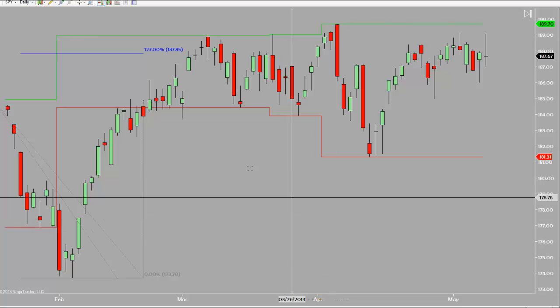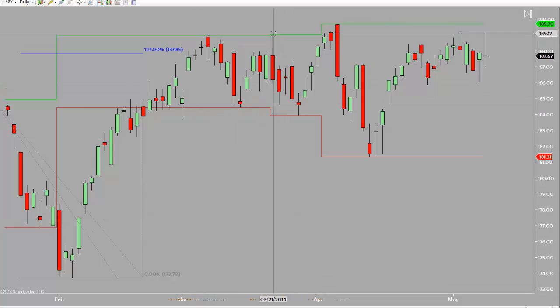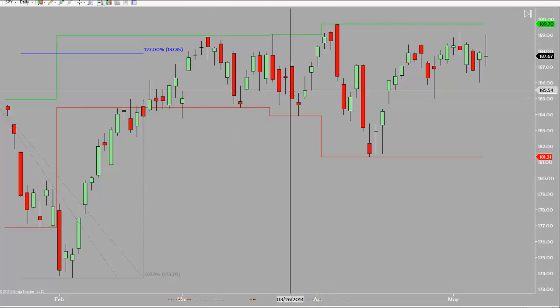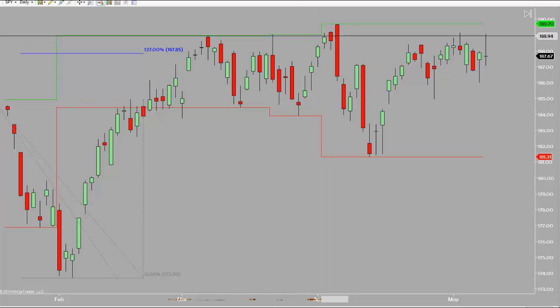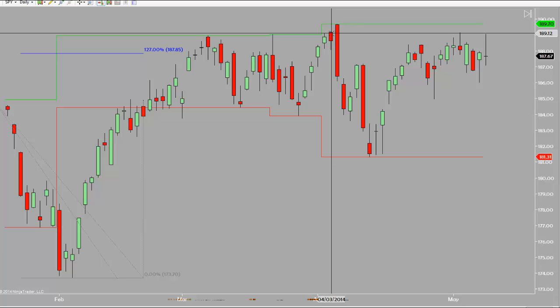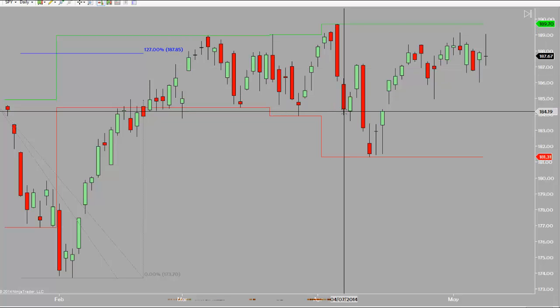Nice symmetrical double top. Pull it back into the daily. Daily put in the nice double top right here. We had a qualified sell. A 3-day move right here for about $5. Retested right here, posted the qualified sell, another $5.